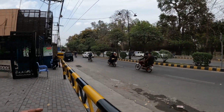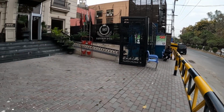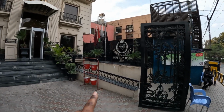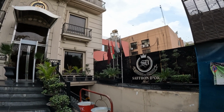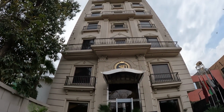As you come in, this is the entrance right here. They lift it for you if you're driving in or whatever. And I believe the car park is down there. And this is the hotel. The name of the hotel is right there. It's called Saffron Door Hotel. And yeah, this is how it looks. This is the building, as you can see.